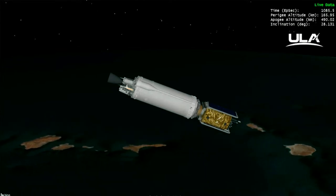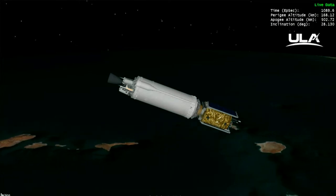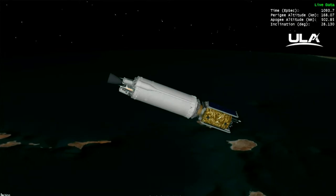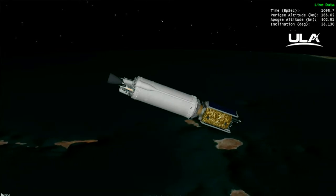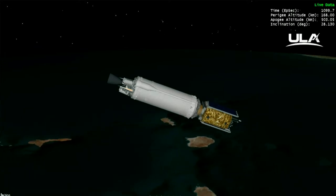We're now just over 18 minutes into the Atlas flight. The vehicle is coasting at an altitude of about 110 miles above the Atlantic Ocean. We're approaching the western coast of Australia. Correction, western coast of Africa.